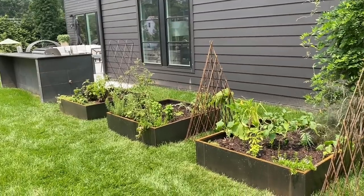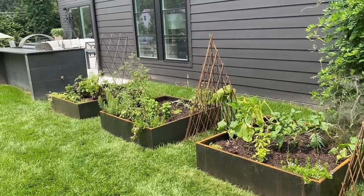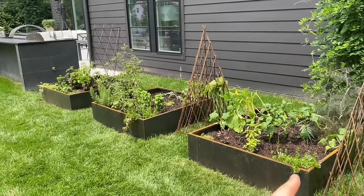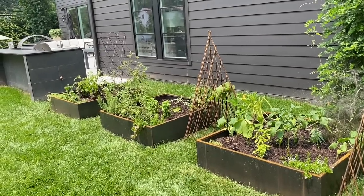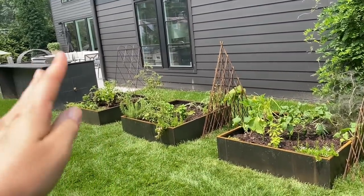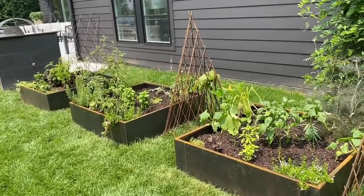So I got these Veridec Corten steel beds, and I love them, and the homeowners love them as well. What happens when you get this Corten steel, the metal looks like this at first, and then it starts to rust, and it has this beautiful patina, which is perfect because we have a lot of black and dark colors here with the house and the outdoor kitchen. I wanted to incorporate more of the warmer colors, which these beds will do.